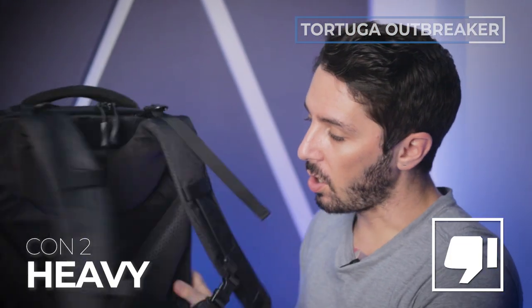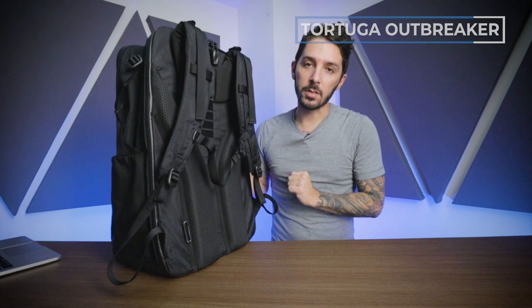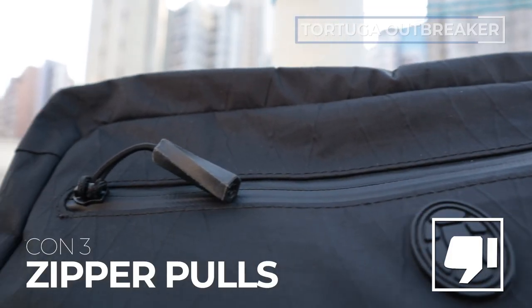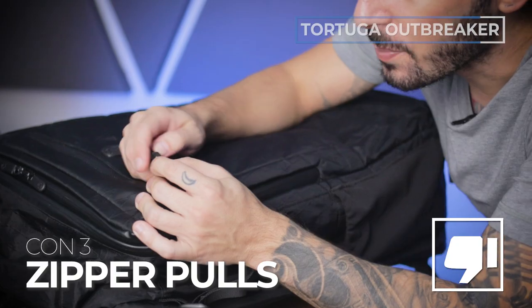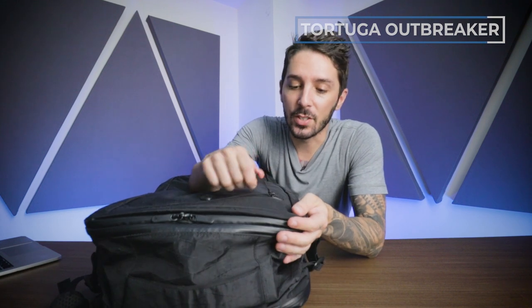Con number two, this dude is heavy. All this extra padding and stuff contributes to additional weight. It's over 5 pounds. It's very heavy. And con number three, freaking hate these zipper pulls. The plastic right here is very sharp, and when you're trying to open this guy, it's just kind of painful. I'm not saying it's made me bleed my own blood, but it's just painful.